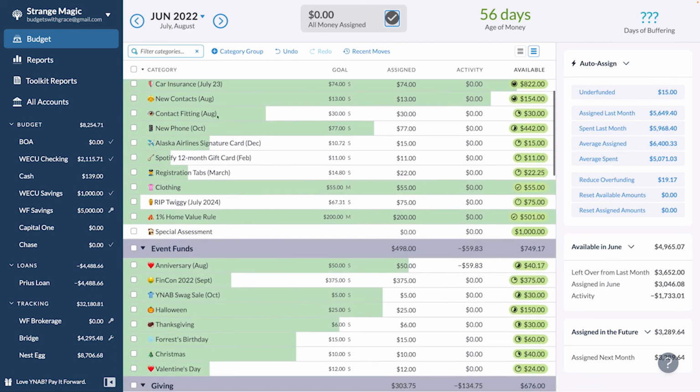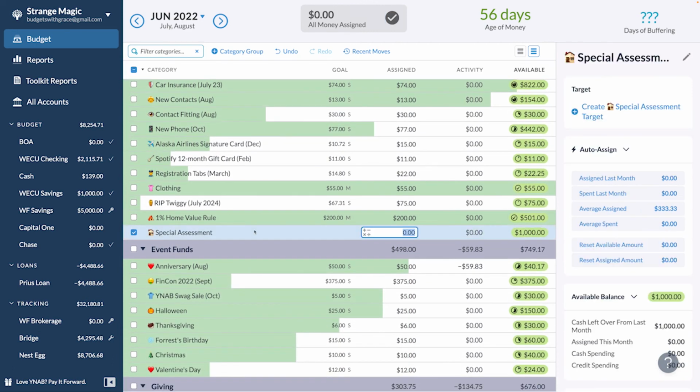There is a category here called, I'll just give you the down low about this, special assessment. I don't think there's going to be a special assessment in my HOA for a one-time thing. I think that we will be increasing our payments, but I'm going to hold it here until that's confirmed.